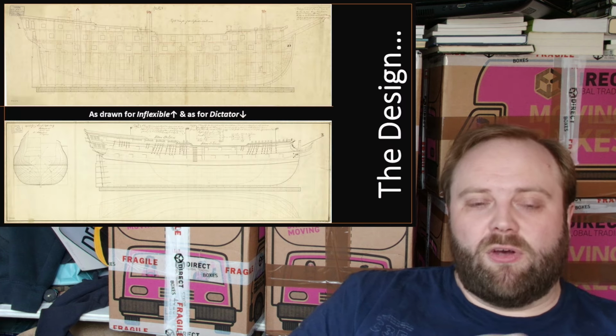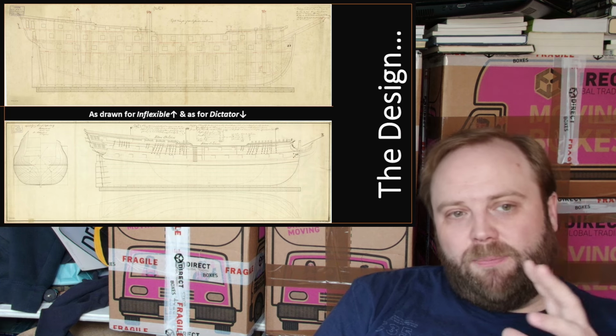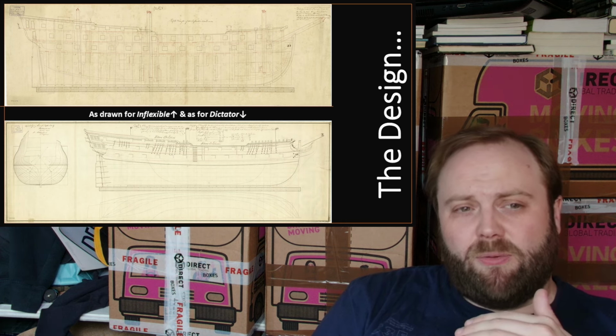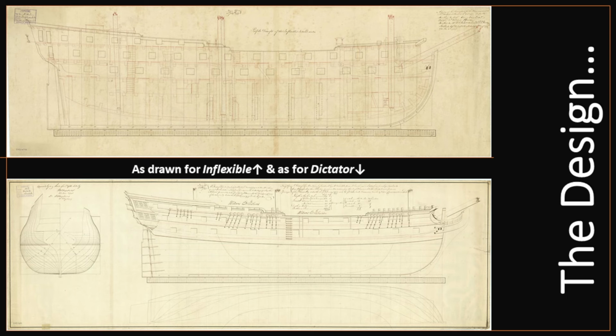So let's look at the class of what we got. Well, luckily they're sort of fitted into two pairs. Inflexible and Africa are really sort of one style design, and Dictator and Scepter are slightly different. But when you look at these designs in full expansion, you can look at them and go, how much difference is there really going on? How much is there really different in these ships? Now, we've already discussed their guns, but it's worthwhile stating again that it's 26 24-pounders, 26 18-pounders, 10 4-pounders in the quarterdeck, and 2 9-pounders in the forecastle.